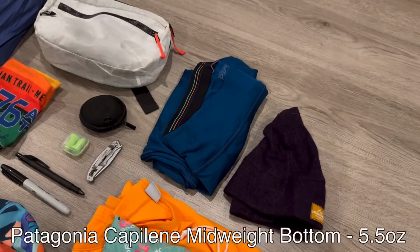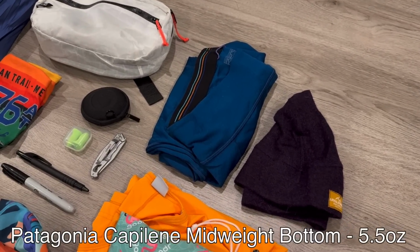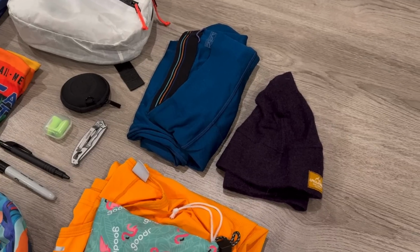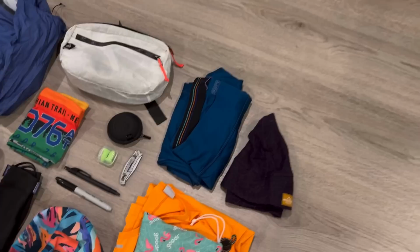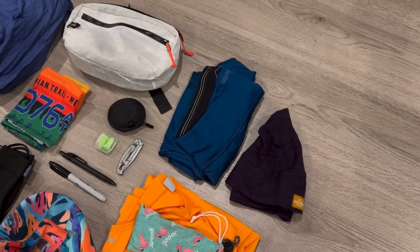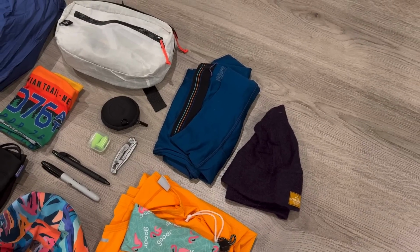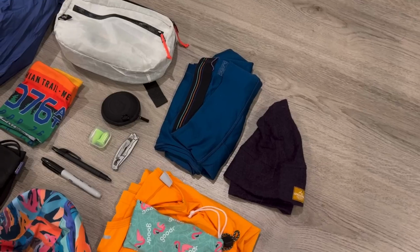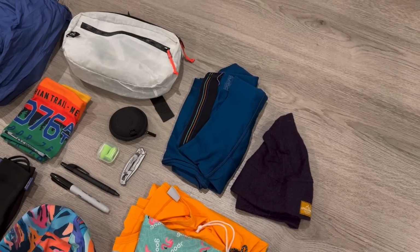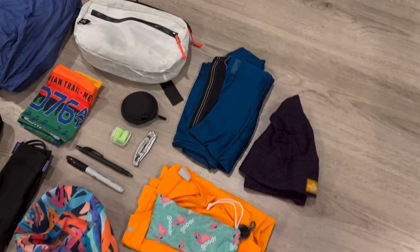Up here is my Patagonia Capilene leggings. Those are for sleeping. They're really lightweight and thin, but they're actually surprisingly warm. One thing I don't have down here is my sleep socks. I have to go grab those before I forget them, but I do have a pair of sleep socks that are dedicated just for sleeping. That way I'm always guaranteed to have a dry, warm pair of socks.